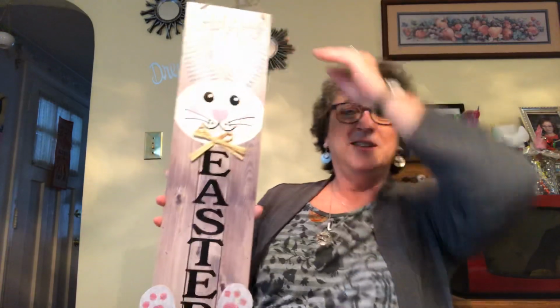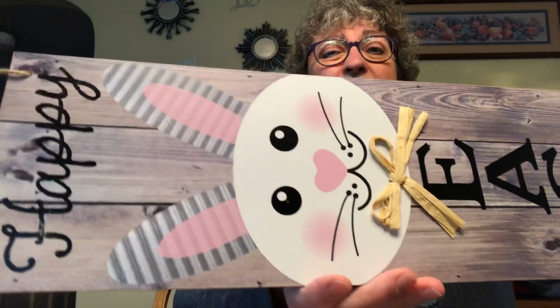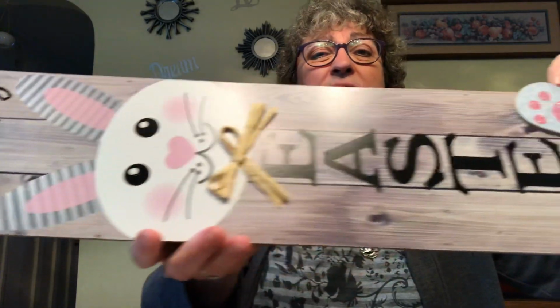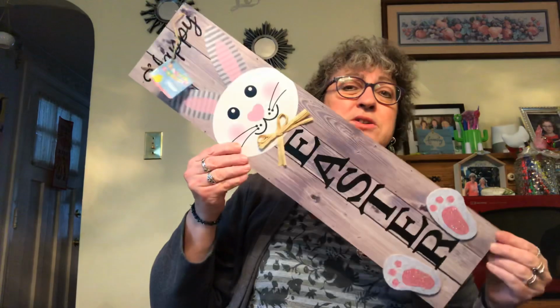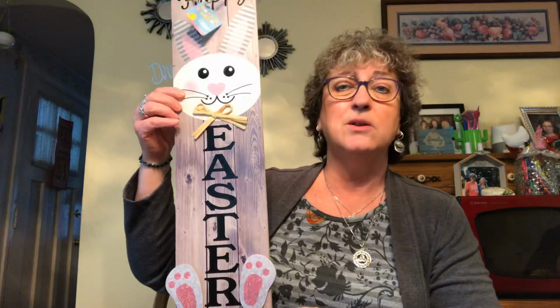I got this one. And then I got this one. Wow, these are really hard to show because they're so big. This one has what looks to be galvanized ears, but it's just painted on like that. These are really hard to show because they really are big. Bigger than a lot of the long signs that Dollar Tree has. But I grabbed those. I'll show them both to you again so you can see the difference. Really cute, cutesy cute.